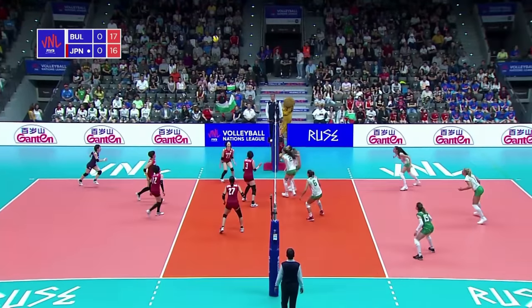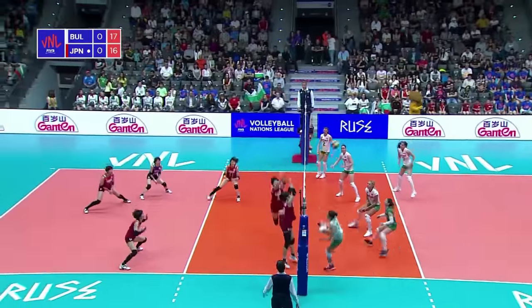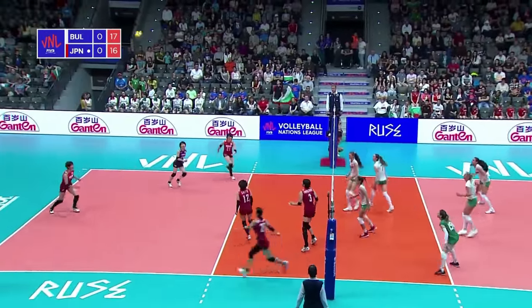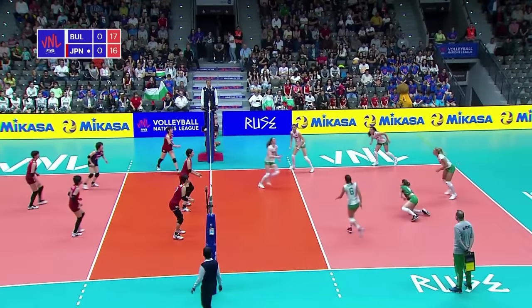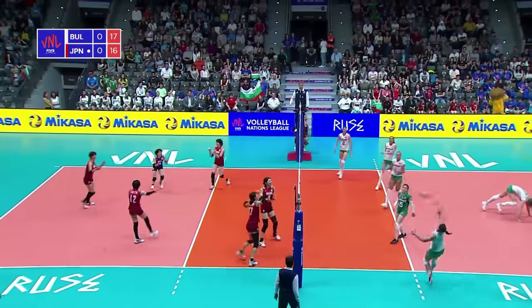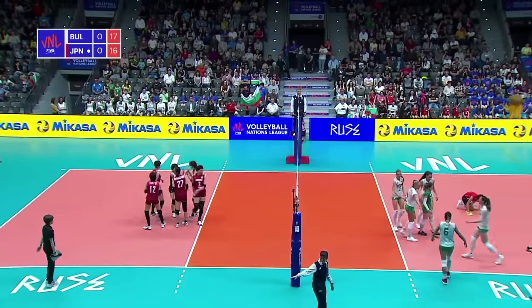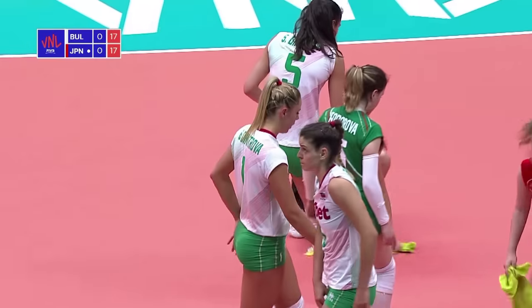Clever touch to keep the point alive for Japan. Get it over on the third contact. Oh, what a reach from Zhanna Todorova. Zhanna Todorova, the libero, called into action once again. Double contact. Sees Japan tie things up at 17 points apiece.